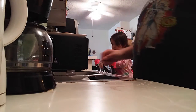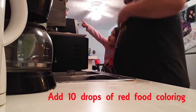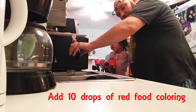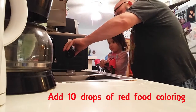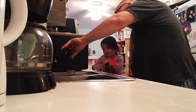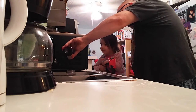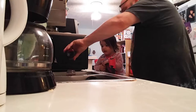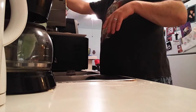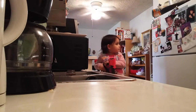Now, you want to put the food coloring in? Yeah. Daddy's gonna go ahead and do it. It's just a few drops, okay? Here it goes. 1, 2, 3, 4, 5, 6, 7, 8, 9, 10, 11, 12. Okay. We only got 10. Or 11. Close enough. Okay, you ready? It's red. Now we're going to stir it up.